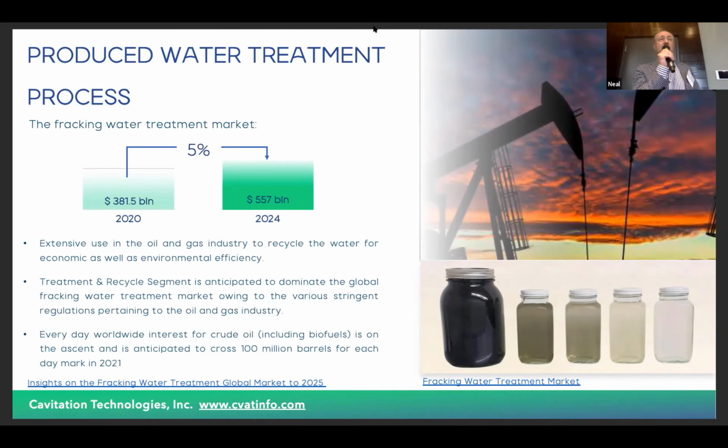In 2019, as a matter of fact, in 2018, we started developing this technology to treat produced and frac water. Over a period of a year and a half, we were able to do a lot of tweaking, figure out certain things, what we needed to do to really increase the capacity, because the initial reactors were handling only 200 gallons per minute.